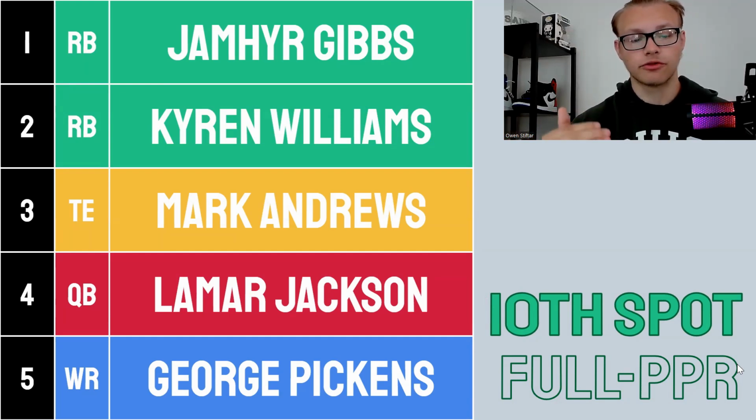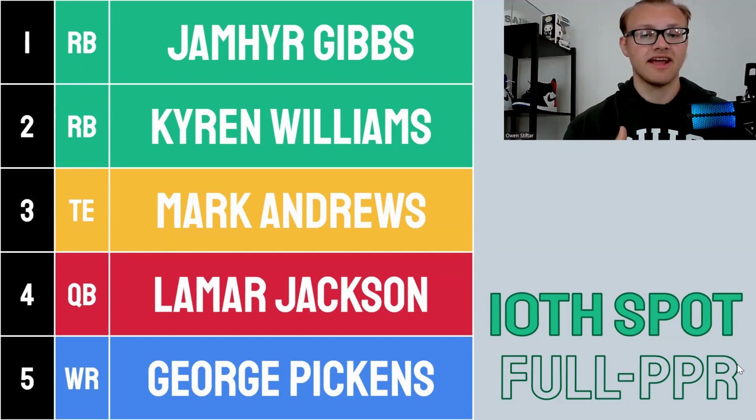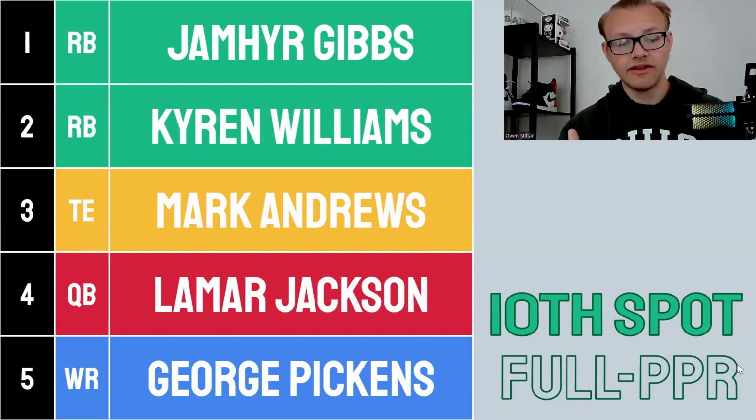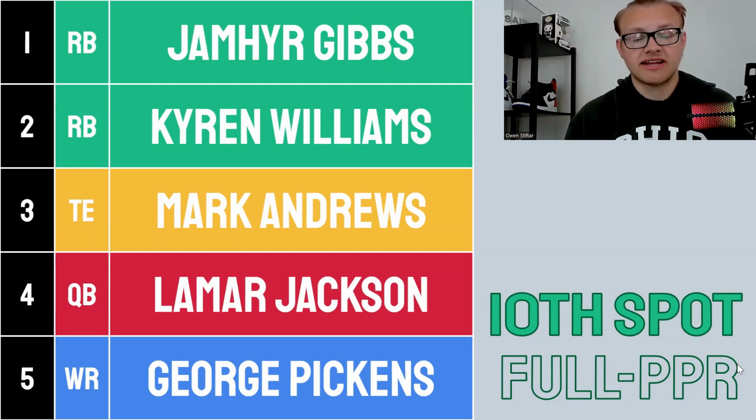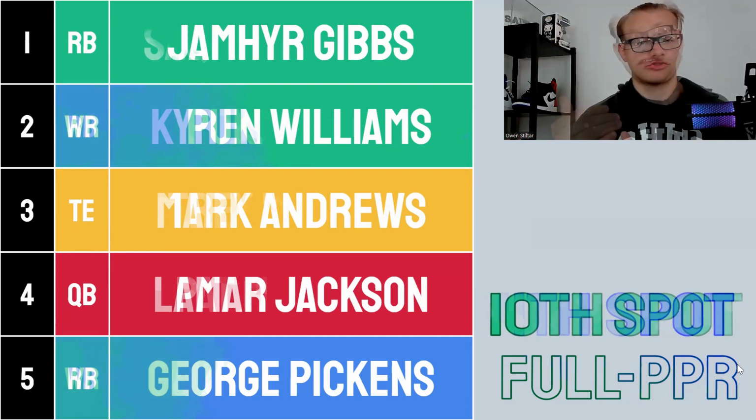But Mark Andrews in the 3rd, you come back on the turn and you get Lamar Jackson, one of the best stacks you could potentially get. And then in the 5th round, why not? Let's take a shot on a guy like George Pickens. We already have a lot of stability and upside in the first 4 rounds. Let's go after a guy with strictly upside.